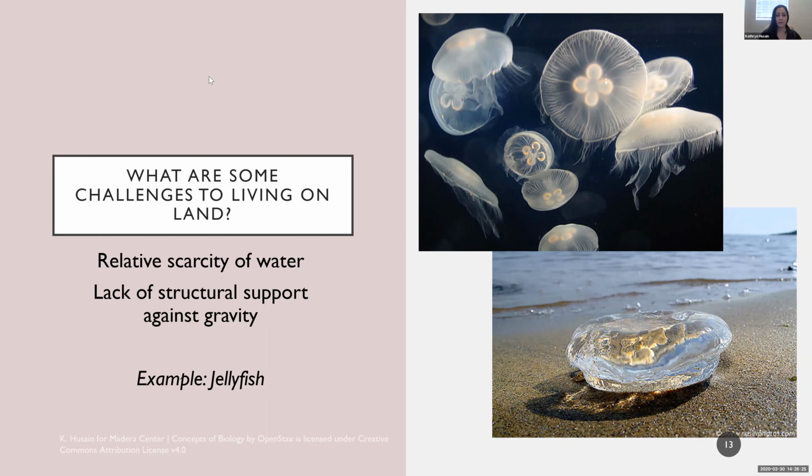If we're going from water to land, now we have to walk upright and we have to deal with that gravity. If you think about a jellyfish just floating around in the water, it's not having to deal with that gravity. It's just floating around, getting its nutrients. As soon as that jellyfish washes up on land, it is crumpled. It is no longer able to hold itself up and support itself against the weight of gravity.